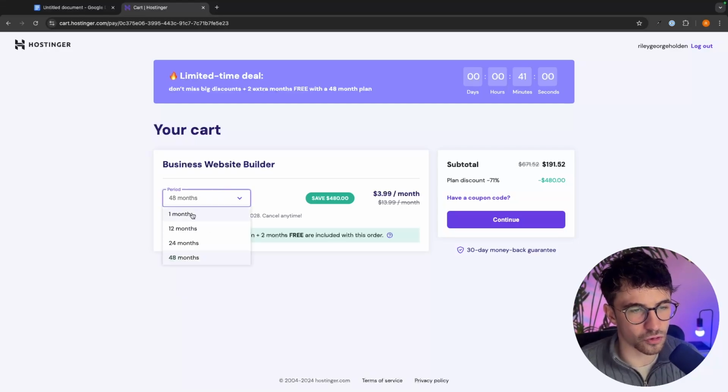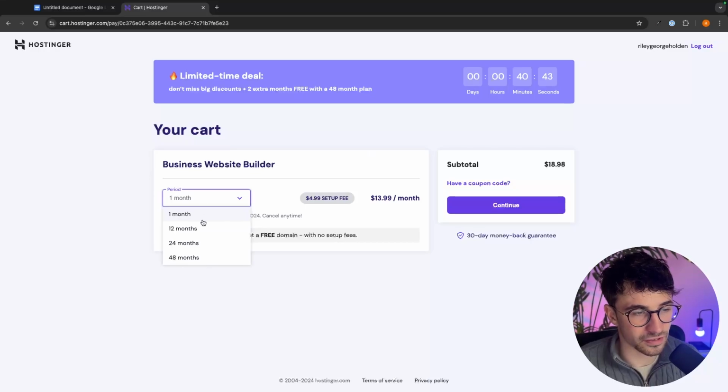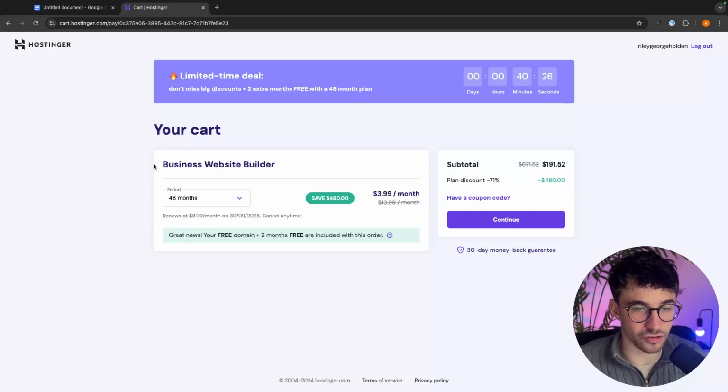You can also go for a monthly plan. However, I don't recommend this as this is quite expensive, starting at $14 per month plus a $4.99 setup fee. So as an absolute minimum, we want to go for 12 months. But if you do want the most cost-effective plan, then we can go for the 48-month plan. Once you have selected your plan, we can then click right here on continue.